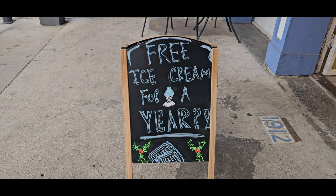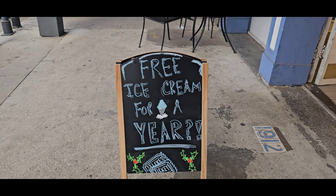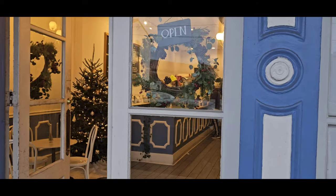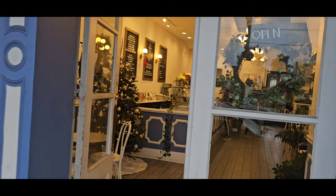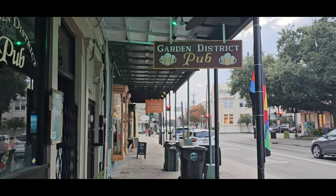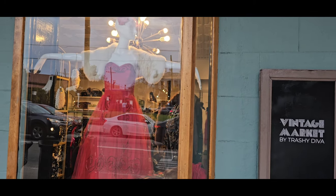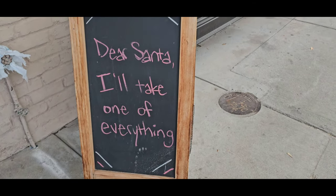Free ice cream for a year. Yeah, I don't know about that one, people. Hey, they got me to look, though. Parish Parlor, open in case you want to go in and check them out. Ice cream, real estate, pub. What a combination. Yes, Santa, yes.